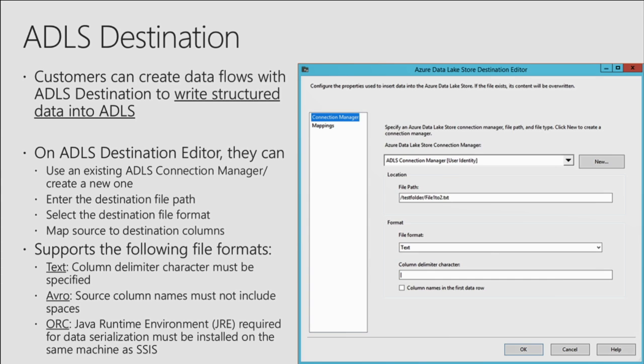You can enter the destination file path. You can choose the format. And in this format, it supports three types of format: text, Avro, and ORC. With ORC, you have to make sure that you have a Java runtime environment running on your machine that lets SSIS do the data serialization.